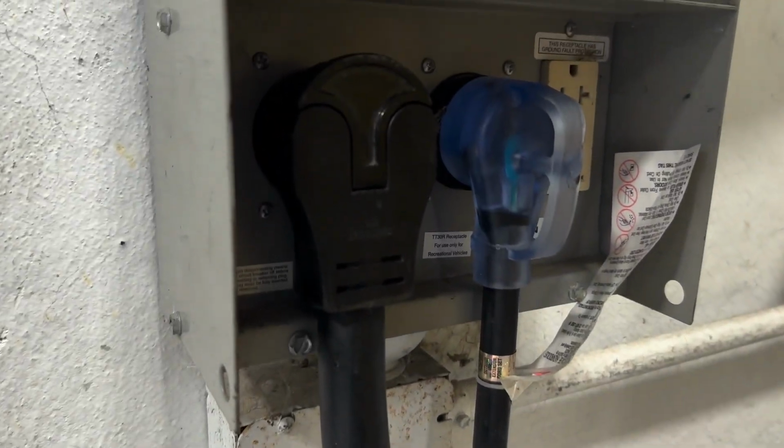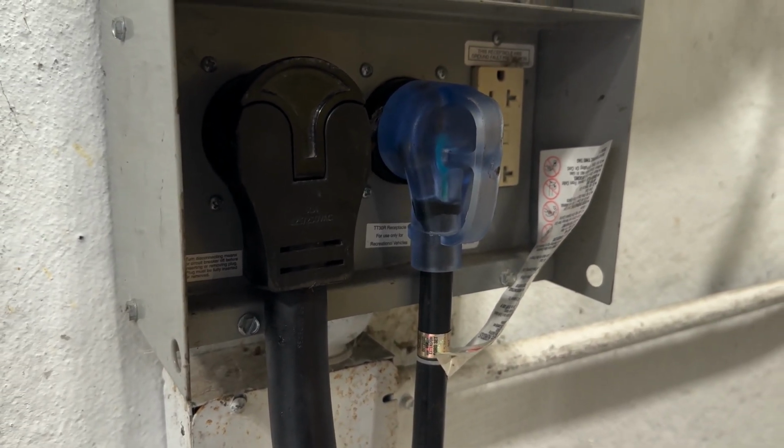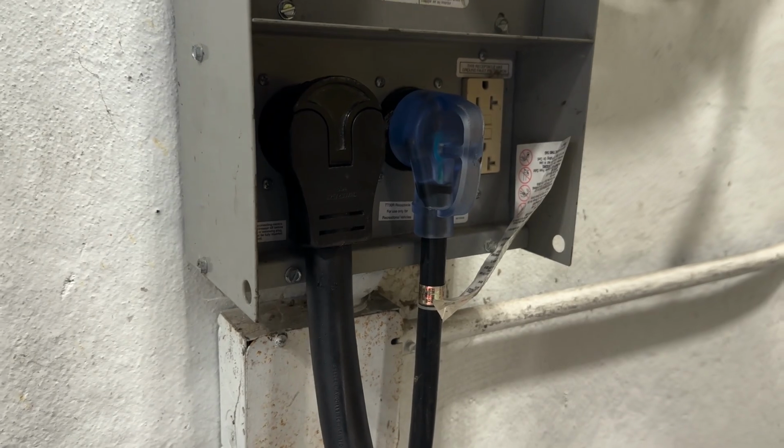So you're going to want to make sure that you plug in and try it again. Make sure you give it a few minutes to give those batteries a little top up and make sure you have good voltage. Now that we've gotten the most common one out of the way, which is voltage, that is the most common thing that I find is an issue that isn't an issue. Let's get into some of the less common ones, but definitely still worth mentioning.